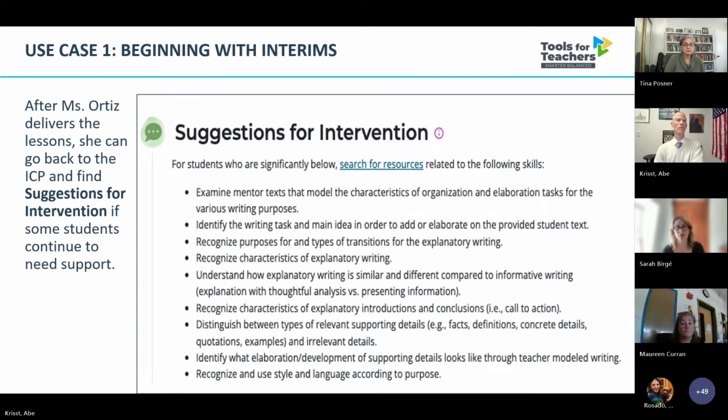And so let's say that she delivers the lesson and she's like, I think some of these kids are still struggling, right? I was a classroom teacher for a long time. There are kids who need more than one reteach. And especially for a busy teacher, trying to think about what that reteach looks like for tier 1 instruction, if we're talking 2 or 3 kids, can be both mentally taxing and who has the time?